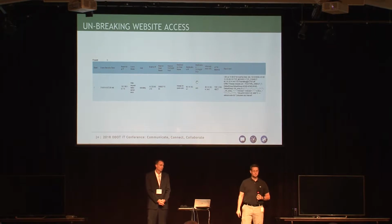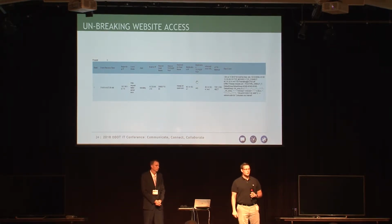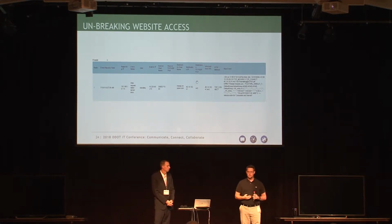Greg. Question for you. How did you structure your query to find that data? So, going with simple searches, it wasn't that complex of a query.